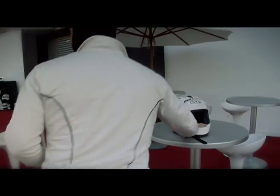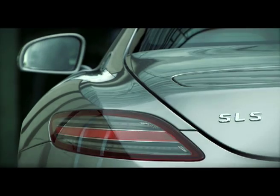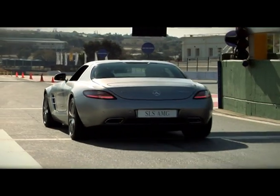Thanks to thousands of kilometers of testing, including heat trials in Upington, high-altitude tests in Lesotho, and top-speed runs at the Nürburgring, the SLS had no trouble handling the twists and turns of Kyalami. And there were expert driving instructors on hand to make sure everyone kept the expensive rubber on the straight and narrow.